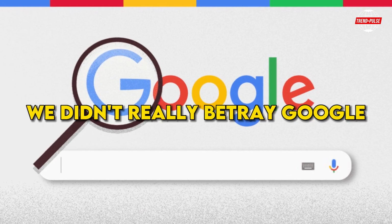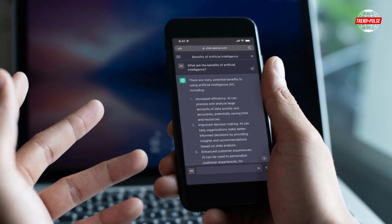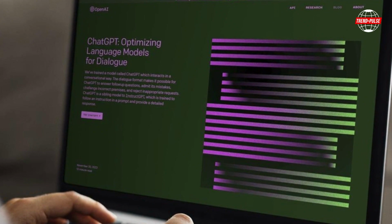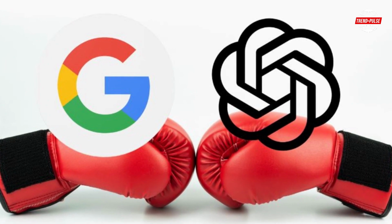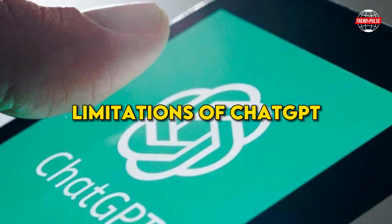So, we didn't really betray Google. We just found a new companion in ChatGPT, who offers a different kind of interaction. It's like expanding our social circle, adding another dimension to our quest for knowledge. With Google as our trusted search ally and ChatGPT as our conversational confidant, we now have a dynamic duo to fulfill our information-seeking desires. However, it's crucial to understand the limitations of ChatGPT.